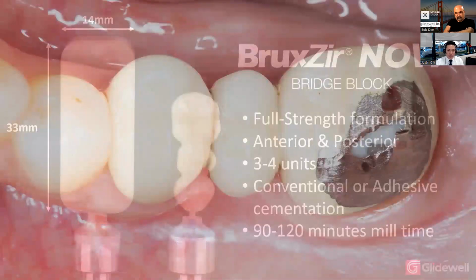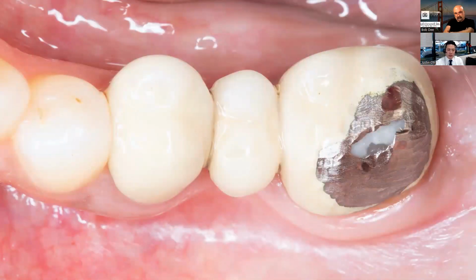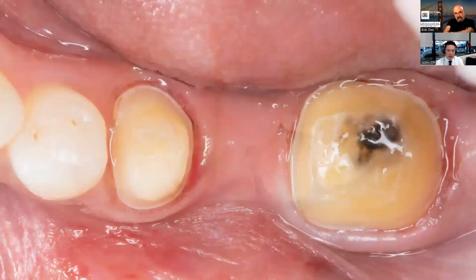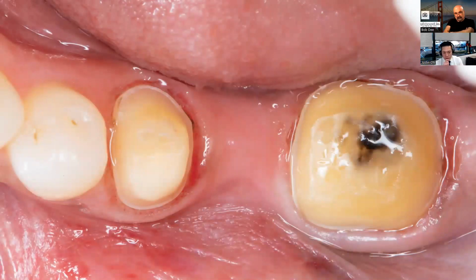So I'll show you this case here. You can see this PFM bridge the patient had from 18 to 20. This PFM bridge has seen better days. Let's take a look from the buccal. You can see a little bit of recession around the margins. And so we take this off and I get the preparations cleaned up.